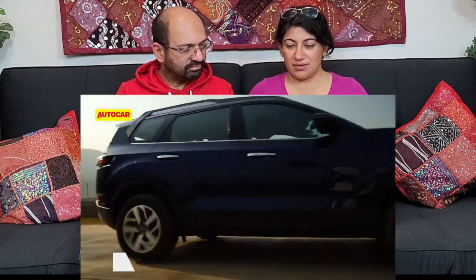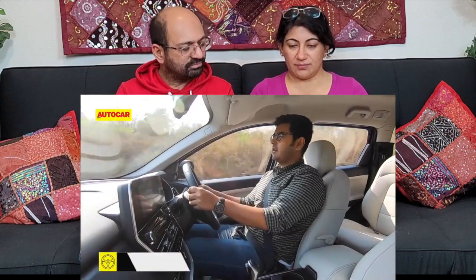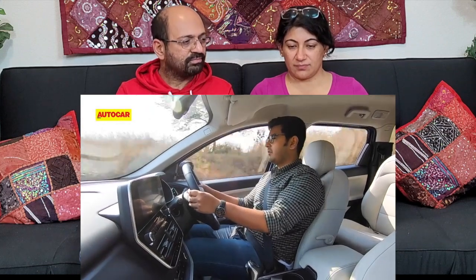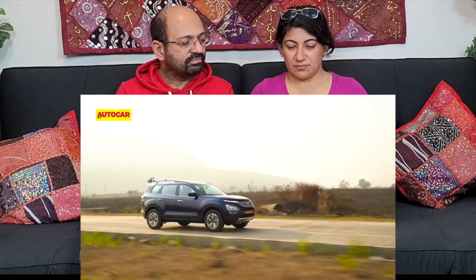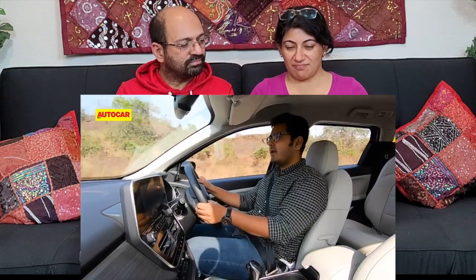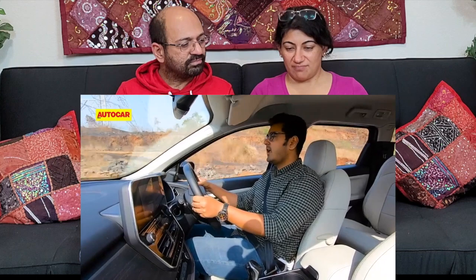Without a doubt, it's the Safari Automatic that's the one to buy. The Fiat-sourced 2-liter diesel engine, branded Kryotec 170 by Tata Motors, is best enjoyed with the Hyundai-sourced 6-speed automatic transmission. Now, this gearbox is well in tune with the characteristics of this engine. Gear shifts are always timely, always smooth, and when you do want to take manual control via the gear lever, you'll find that the unit is quite responsive as well.